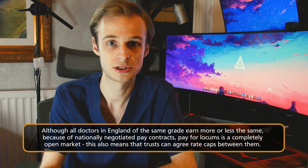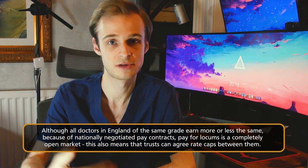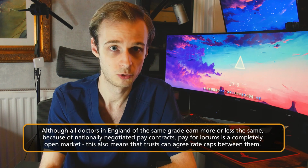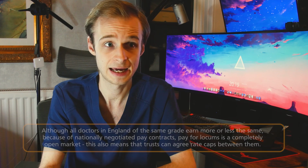And this is where the rub comes and why a rate card is important, because different NHS trusts will pay their locum doctors different amounts. Although we are on a national pay scale across the country for junior doctors, so according to our grade, we earn the same as all other doctors of that same grade. For locum work, it's pretty much a completely open market, and trusts can pay as much or as little as they like, as long as obviously someone will pick up the shift and do the work. And so really, it's a function of supply and demand more than anything else.